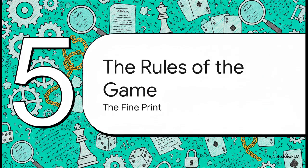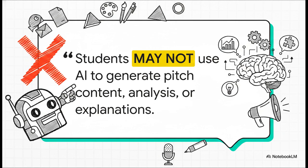And finally, let's talk about the rules of the game. Because in any high-stakes situation, whether it's a university course or a VC pitch, it's the fine print, the little details that can absolutely make or break you. Now, this is a super modern rule, and it's so important. You can't use AI to generate your pitch content or your analysis. Why? Because the investors, or in this case, the professors, have to know that you understand your business inside and out. It has to be your thinking, your work.